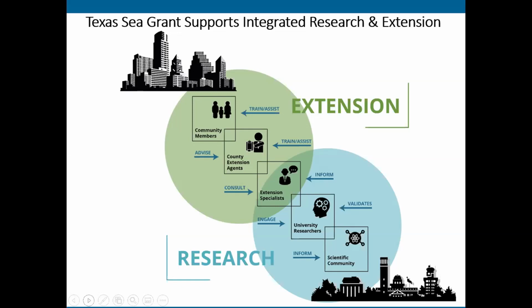That can be done in many different ways. This is our model. You don't have to use our model, but it's there for your use should you want to use it. At the top of this picture on the left-hand side, there's a coastal community, and at the bottom right of your screen, you should see a university. We are the linkage between these two entities.